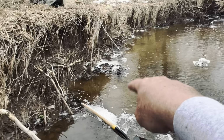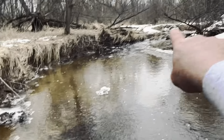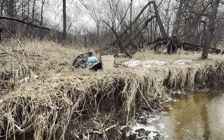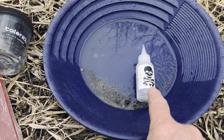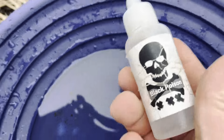So let me see if I can get some more of this ice up from underneath there, and we're going to keep plugging away. It looks like there's a good spot to set my sluice right there, so I'm going to classify a full 5 gallon pail and run it. Snuffer, check. Concentrate container, check. Got it.